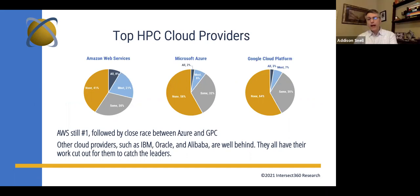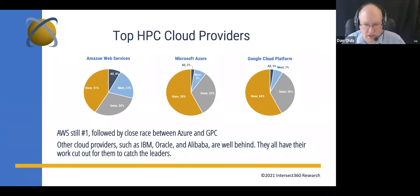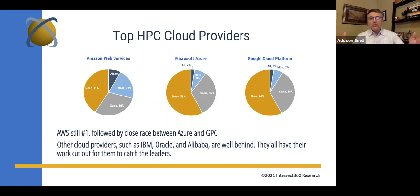Yeah, quick note on how to read this slide. Yes, it's confusing. When you see 8% under AWS, that doesn't mean all of my HPC. That means all of my cloud HPC. Of the part that I'm doing, so all the people who said they do some cloud, great. Now, out of how much HPC you're doing in the cloud, who are the vendors? I just wanted to set that up.